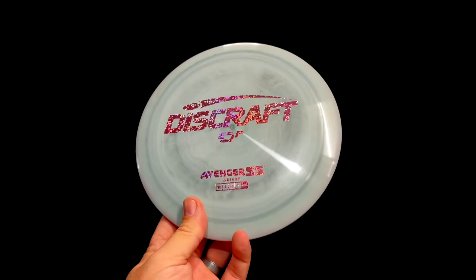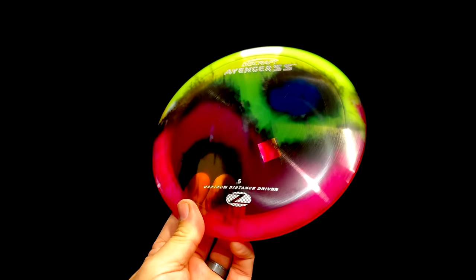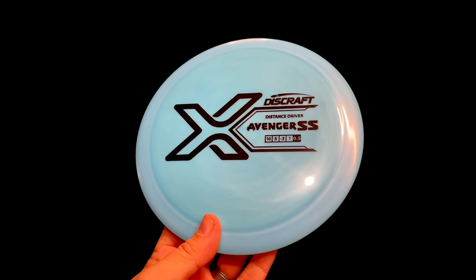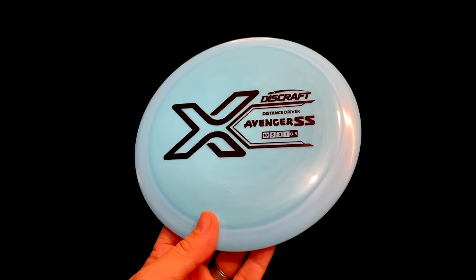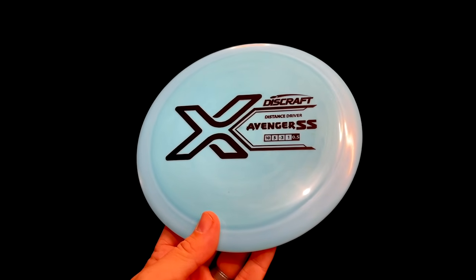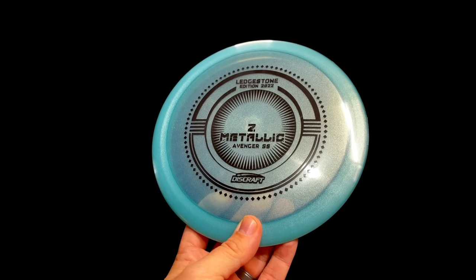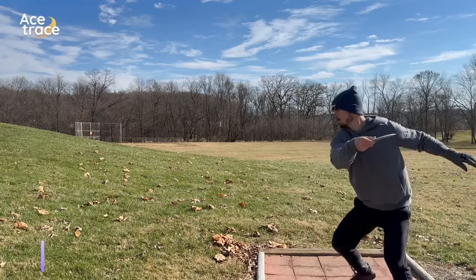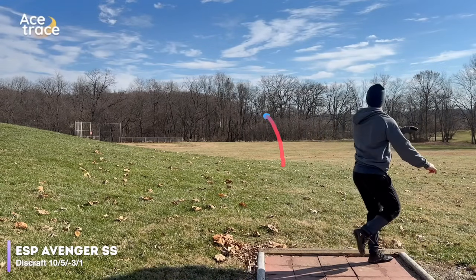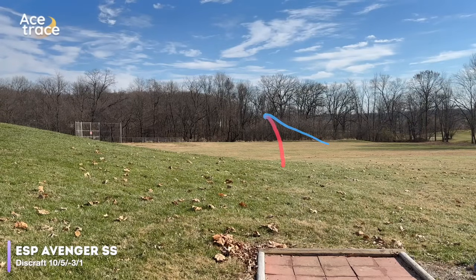And once again, we have four plastics to compare, beginning with ESP and Z-Dye that we've seen in other molds, but two plastics we haven't seen with X-Line, a softer premium blend that is much less expensive than Discraft's other premium plastics, and a 2022 Ledgestone Metallic Z, which is a metal flake blend of Z plastic. And first up, let's see the ESP Avenger SS. And with minimal effort, it flips up and turns and turns and turns and turns.